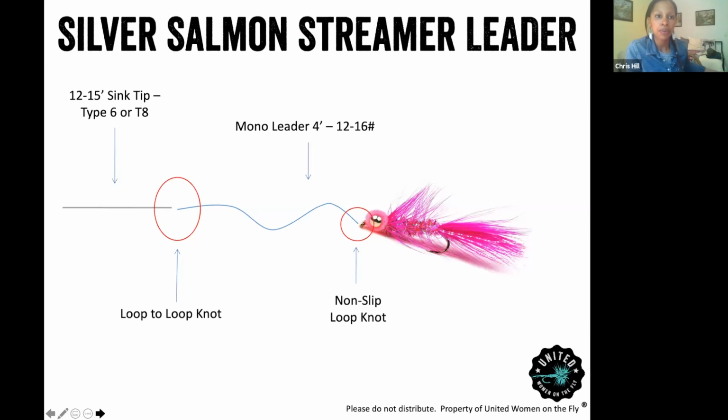Okay, so rigging and tackle. Like I said, we typically use sink tip to a loop knot. And then you have your leader, mono, up to your fly. We don't have a fly shop in town, so a lot of times we will make our own flies and make our own leaders. And so I made one here for you guys to see.